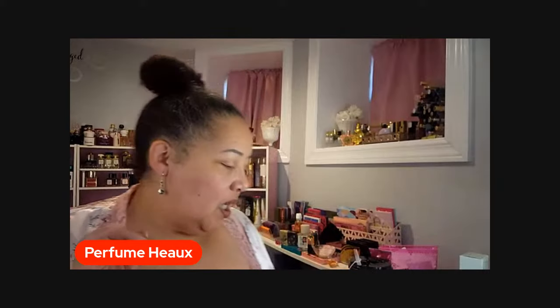Okay. So it's vanilla, but not too thick of vanilla, which is perfect for me for layering, because I don't necessarily want the vanilla to be so thick. I want it to be a little thin veil of vanilla sometimes. All right. So that's that.